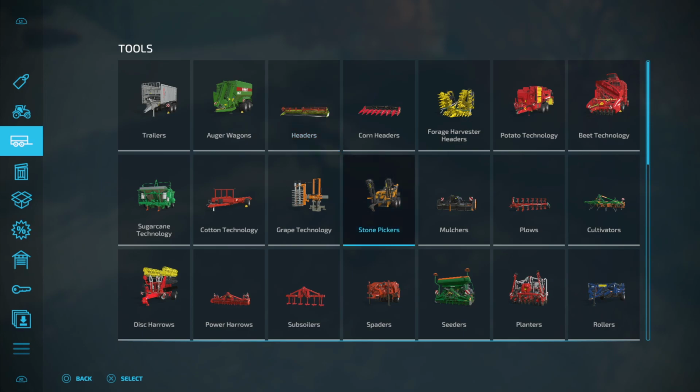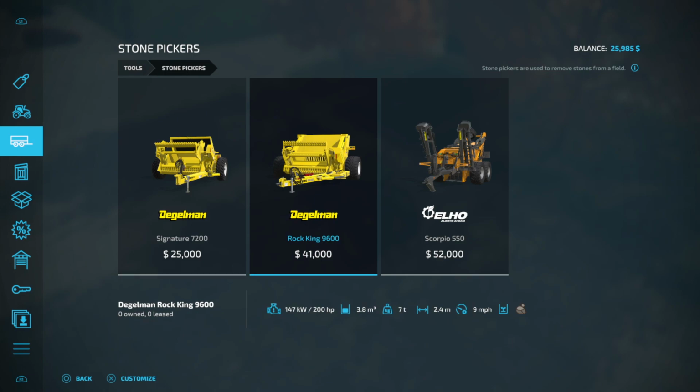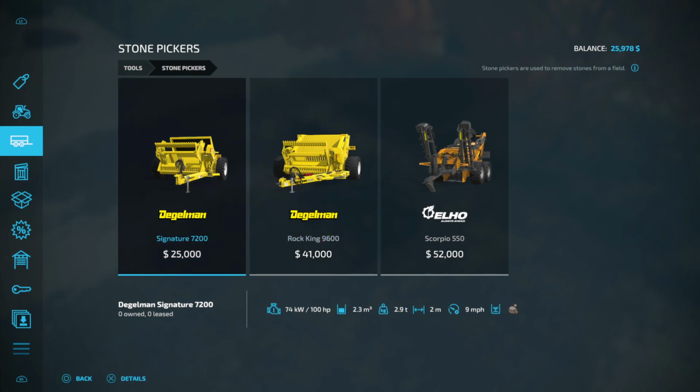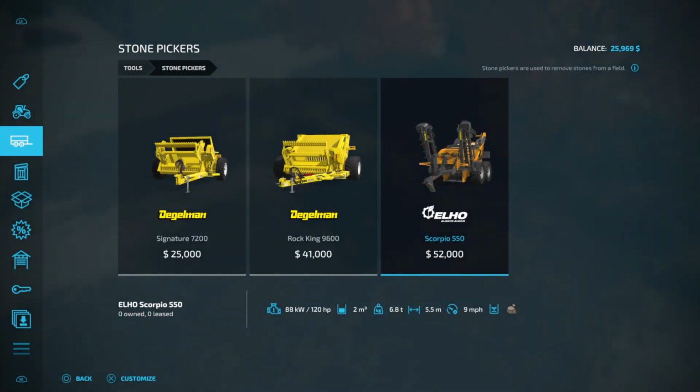So stone pickers, it's not a D-rocker, it is a stone picker. And they're pretty proud of them for sure. What do we got? 100 horsepower, 200. Wow, wait a sec. So this one here, which is only 2.4 meters, takes 200 horsepower. That one's 2 meters and takes 100. And this one is 5.5 meters and only takes 120 horsepower. Well, I think we're probably going to do this one just to, oh wait, I know what I want to do.